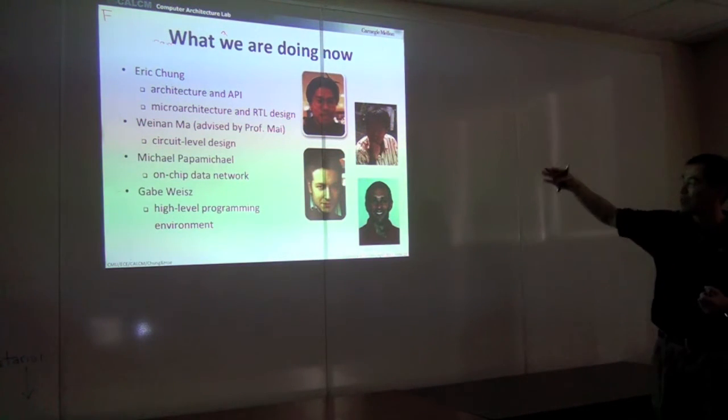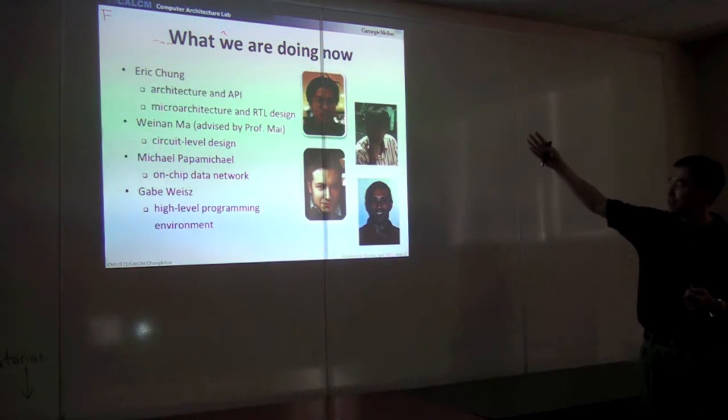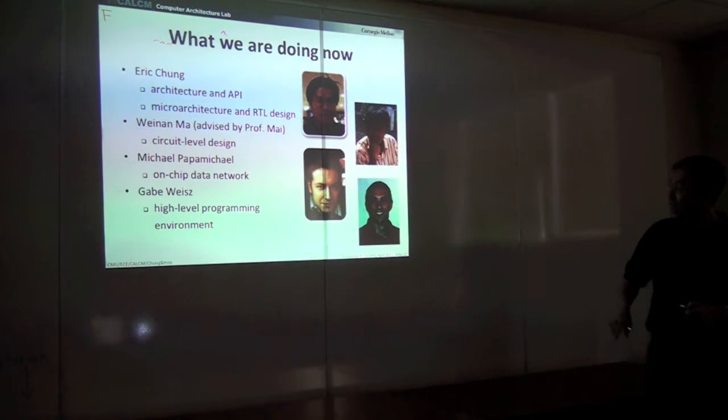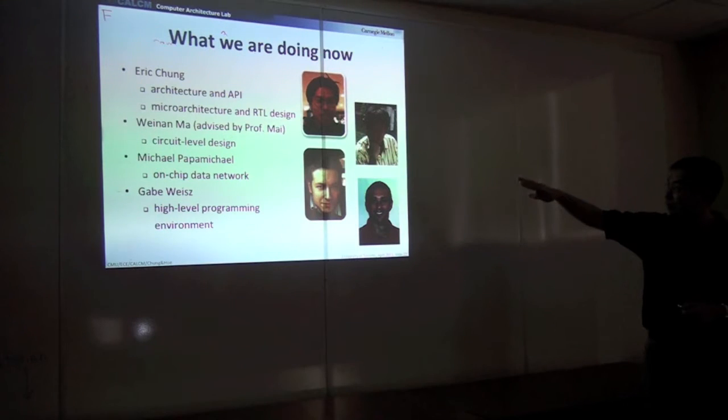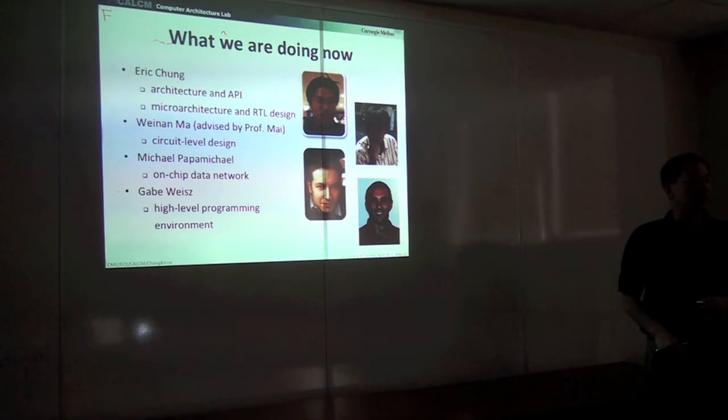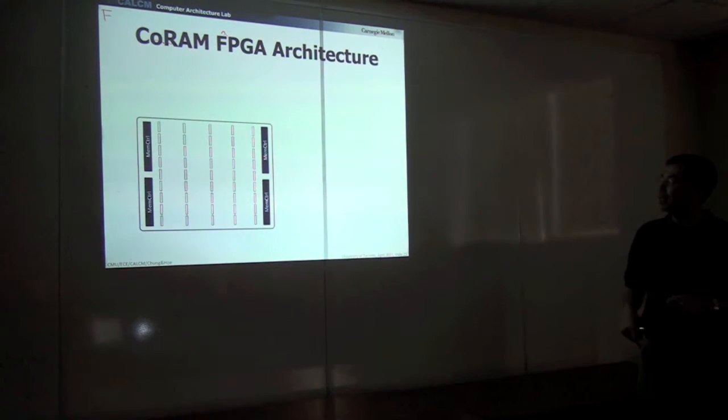Okay, so I think these are multiple students at different levels of abstraction, all looking at different pieces of the project. And so what I'm going to do is focus more on what Eric's doing, this microarchitecture idea. So we talk about the architecture: what is a way to build this?